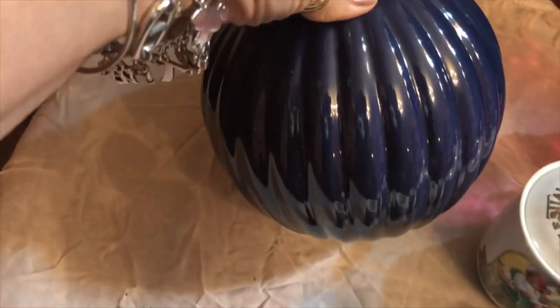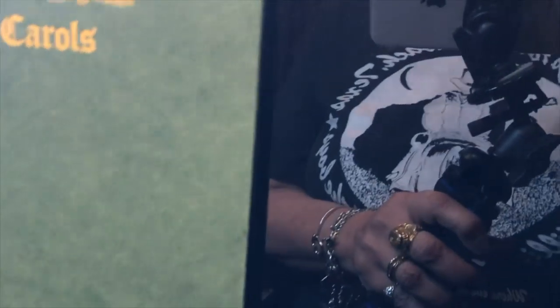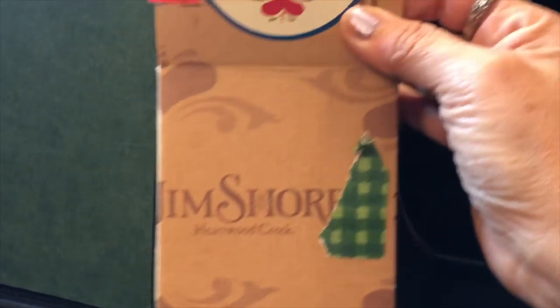My husband made me some shelving to put some of these things away. And now I have room to put a lot of these things. But it's super cute. It's Santa. Still tagged, still boxed. Jim Shore. I don't remember. Let me see what I paid for that. 99 cents. So not bad for a nice Jim Shore. All of that will go in there.